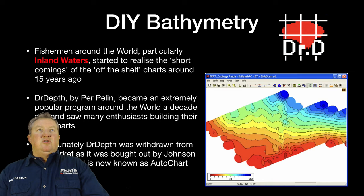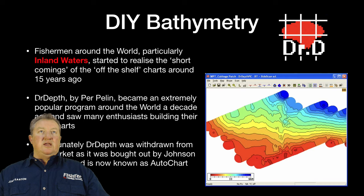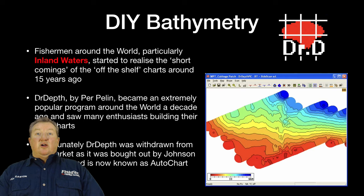So basically Dr. Depth was a bathymetry program. It was developed by Per Palin from Sweden, and it became extremely popular. I was a dealer for them here in South Africa, and we sold a number of programs. But unfortunately, a few years ago Dr. Depth was withdrawn from the market as it was bought out by Johnson Outdoors, which the Humminbird guys out there will know. Dr. Depth is now rebranded as AutoChart Pro, and the support all comes through there.